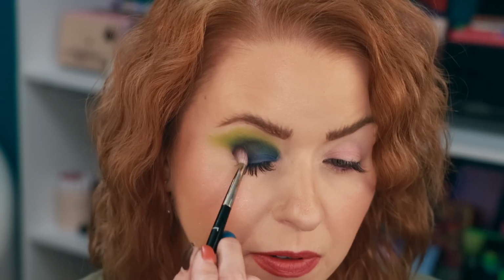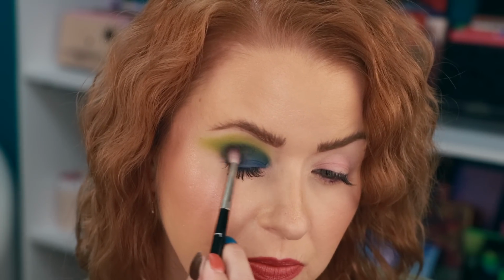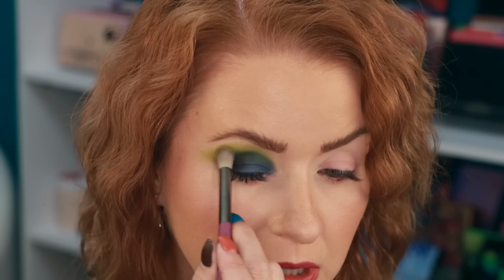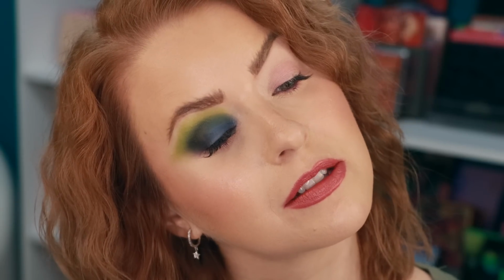I'm taking my Rephr 13 just to blend out this outer edge. Now I'm adding some of that green, yellow green. Look at that, it looks so good. Those all layered so well and just blended with one another.